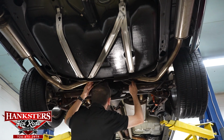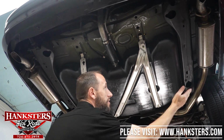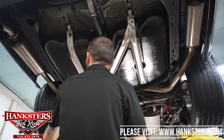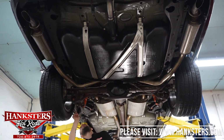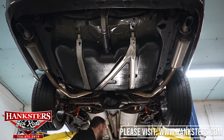Exhaust goes up and over and out, factory locations. And as you can see, the exhaust on it is just beautiful. You can still see the GM on here. The exhaust is just in amazing condition. GM right here as well. Rear frame sections look good.